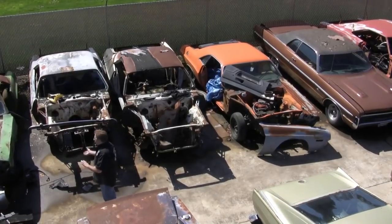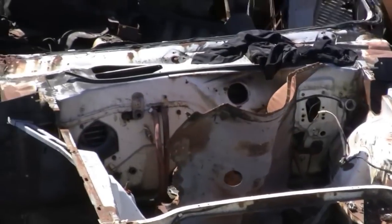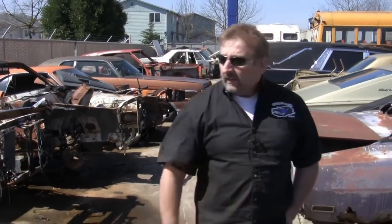I mean, we can get new reproduction fenders, but you can't get a reproduction wiper motor. You can't get the correct nuts and the bolts that fasten all those pieces together. We'll come out here like Frankenstein did for his monster and grab body parts and pieces, clean them up, recondition them, and put them on the cars that we're working on inside.